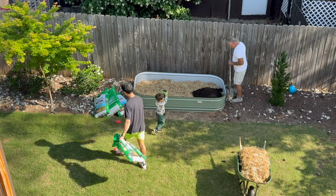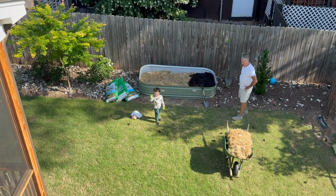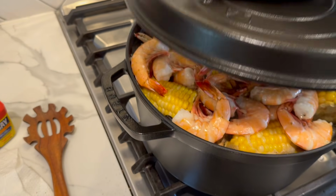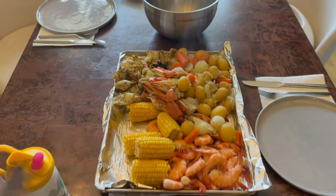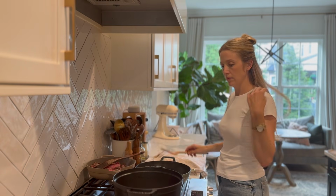The next day we planted our garden, which is super exciting to finally see the plants in, and my dad made this delicious crab and shrimp boil for us. It might be my family's favorite meal of all time, and if only I could make it taste good as a freezer meal. The next meal is tacos with homemade tortillas.